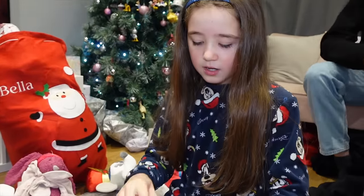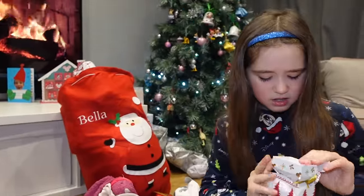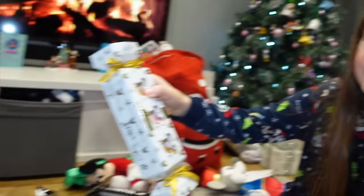Yes. Aww. It's a square thing. Mummy, it was a bath bomb. Ooh. What is this? I don't think I've... There we go. Oh, it's a Mickey bath bomb. Mummy, they're a Mickey bath bomb.